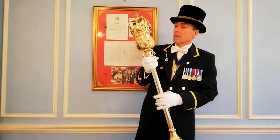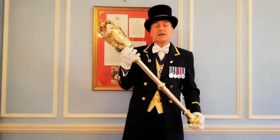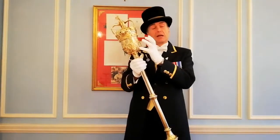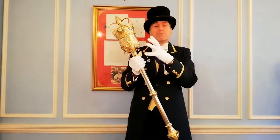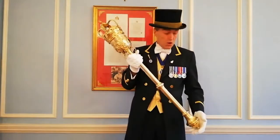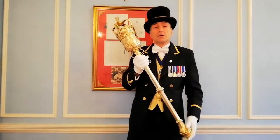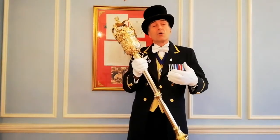Now, a little bit of history about maces, for those who don't know anything about them. A mace is actually a medieval weapon, and it would have originally been a wooden stick with a lump of iron on the top, which had spikes or lumps of some kind, and was literally just a club. It was carried by the bodyguard of the dignitary who owned the mace, whether that be a lord of the manor, or maybe a sheriff or a mayor, or indeed royalty.